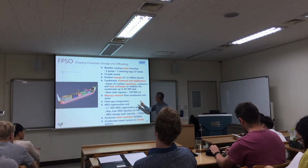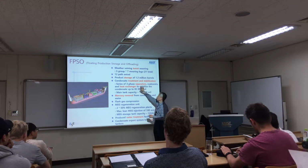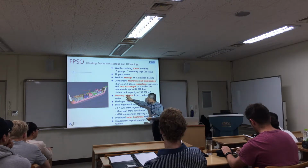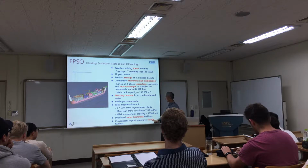And storage. The FPSO has a storage of 1 million barrels. Condensate treatment: condensate is coming from the CPF. They also do some treatment and chemical processing, stabilization, three-phase separation, and a heat exchanger to stabilize the condensate, tank capacity, and they remove mercury, flash compression, regeneration, and then water treatment. And then the shuttle tanker: they finally export the product to the ship.